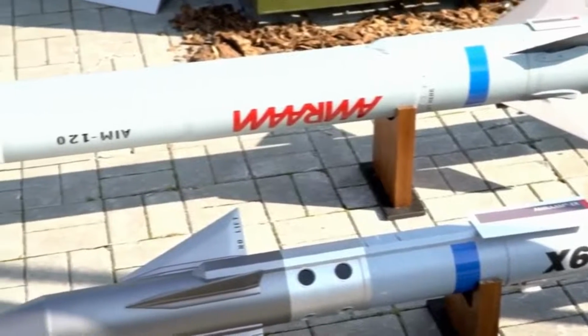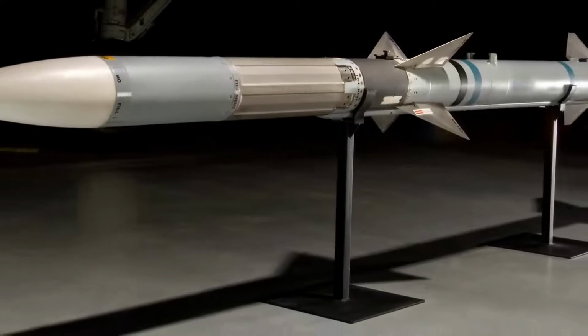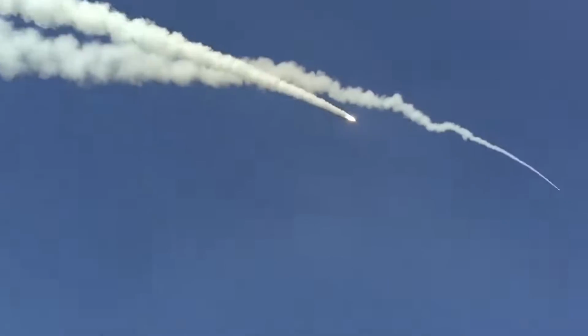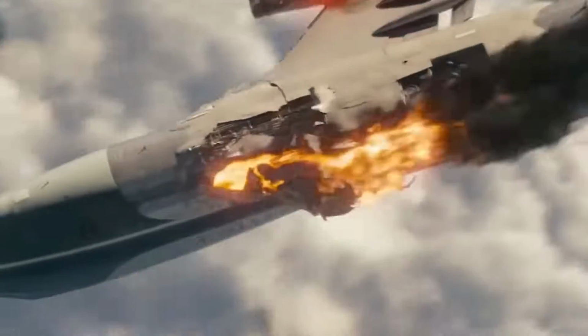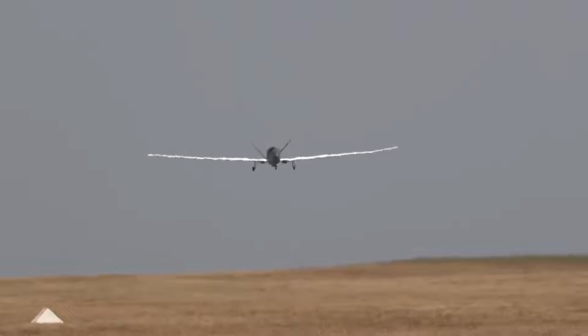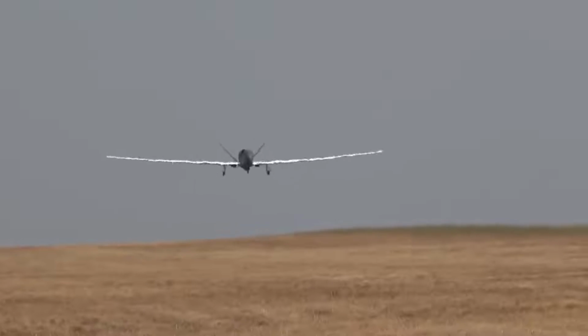Its main combat piece is the American-made AIM-120A air-to-air missile. It can reach speeds of 2,237 miles per hour. That's enough to punch through an airplane wing. Its operational range is also impressive. It's from 1.5 to 25 miles. Not even spy drones can get past it.